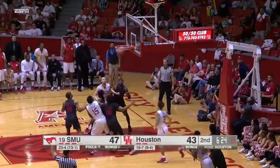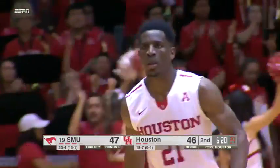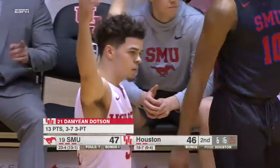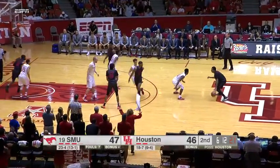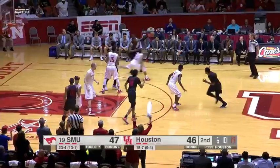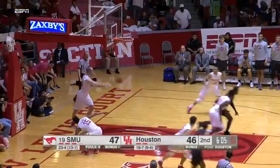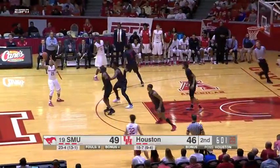From the corner, Dotson drains the 3. Well, it's amazing. Just the presence of Rob Gray gets his partner in crime going. And that time, the dribble drive on the baseline and the drift to his spot. He might as well put his bed right there because he loves it in the corner. All the way to Amelagu. Devin Davis had to shuffle away and keep from drawing the foul.